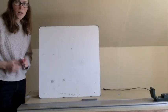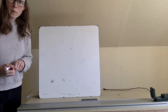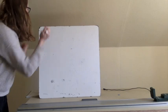All right, so the next thing that I want to go through is what's called a force diagram. So first thing I'm going to do is just define a force diagram.